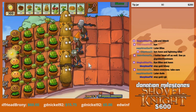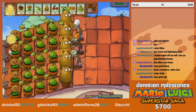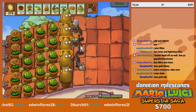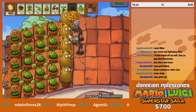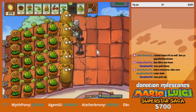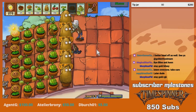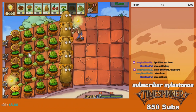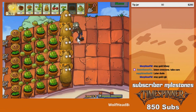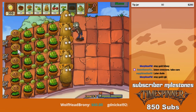This is what is known as the brick wall strategy, which is just a whole bunch of projectiles and then obstacles to stop them. It's funny when they try and attack the tall nut, because it's like you're trying to eat it so hard that you fall apart. It's ridiculous. Yeah, jokes on them. Pelted by cabbage.